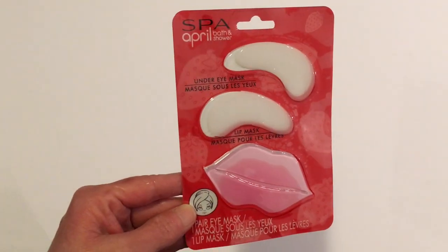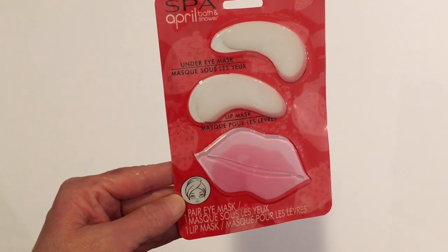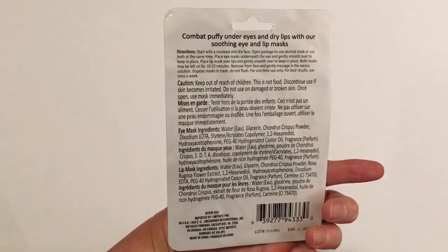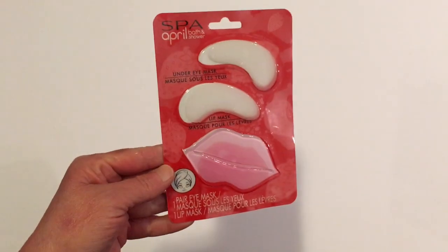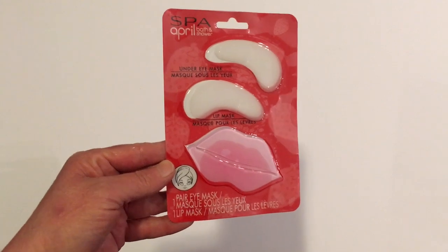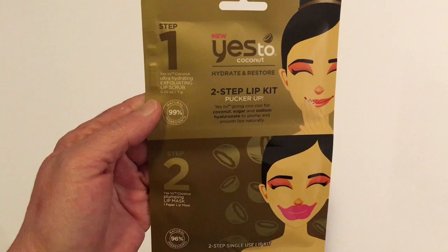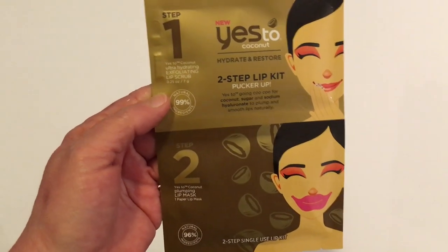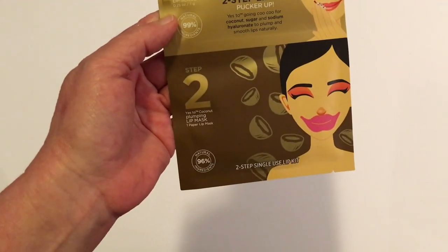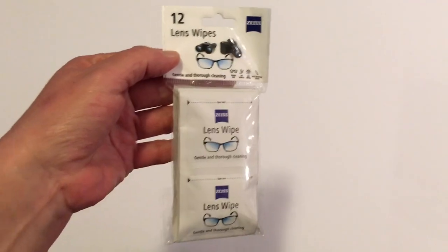And also from the spa line, April Bath and Shower, I got the under eye mask and the lip mask. I think I may have got one of these before in a different brand. This is a Greenbrier product. So I haven't tried it yet, so I'm going to be interested to try that as well. And I also picked up the Yes to Coconut 2-Step Lip Kit Pucker Up. So that's the 1-step, and then that is the 2. So that's a really good deal for a dollar.